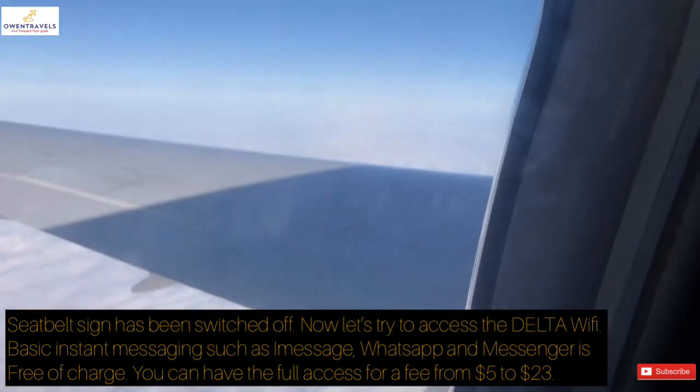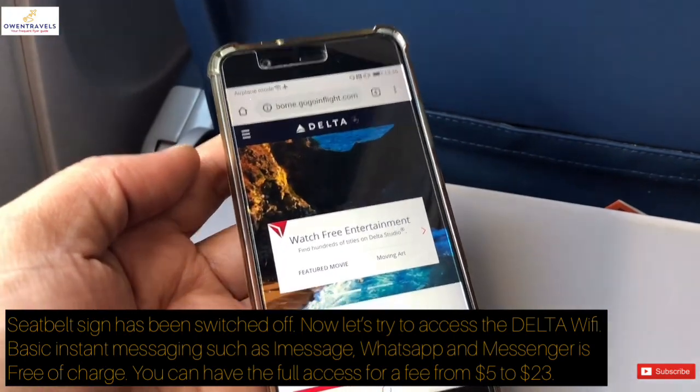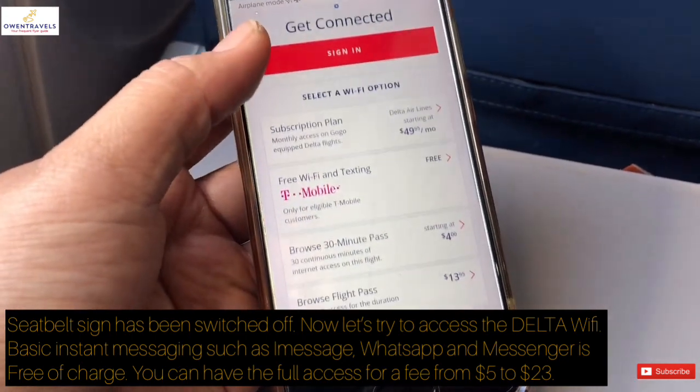Seatbelt sign has been switched off. Now let's try to access the Delta Wi-Fi. Basic instant messaging such as iMessage, WhatsApp, and Messenger is free of charge. You can have the full access for a fee ranging from $5 to $23.